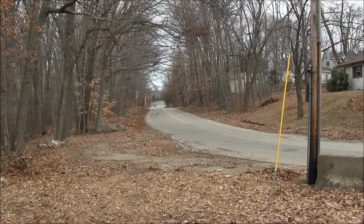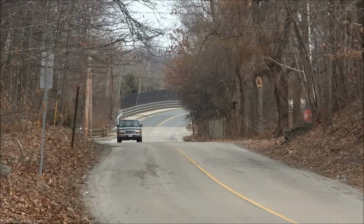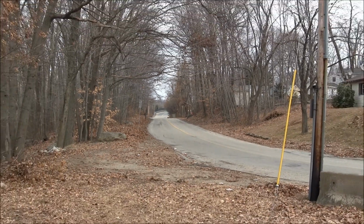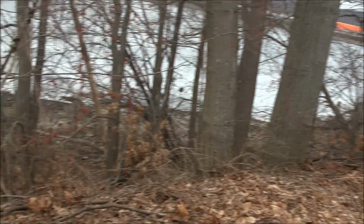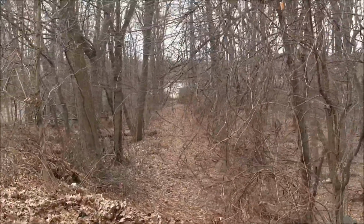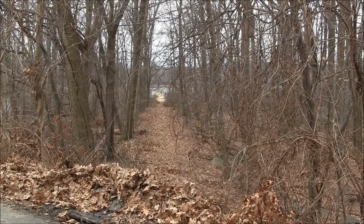Alright, so what we have here is the Worcester Consolidated line, starting beyond where the bridge is down there. This is Bryn Mar Ave. Comes down before we hit the curve. Comes right down pretty much where I'm standing, and continues right down through here.